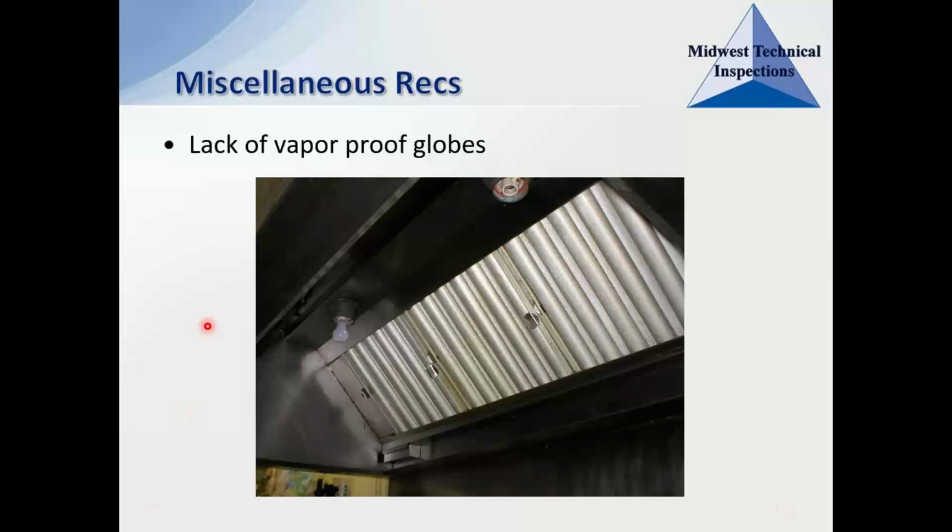We don't want anything that's going to allow for this bulb to break and shatter into the food. We don't want any grease being able to get up into the electrical components themselves and potentially igniting. So any of these lights inside of the ductwork need to be inside of vapor-proof glass globes.